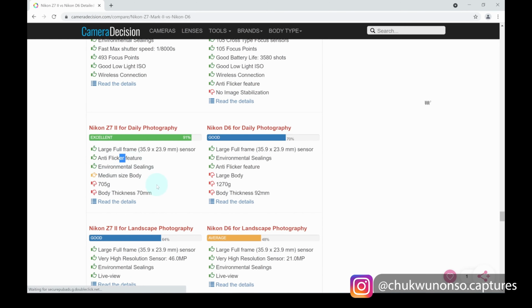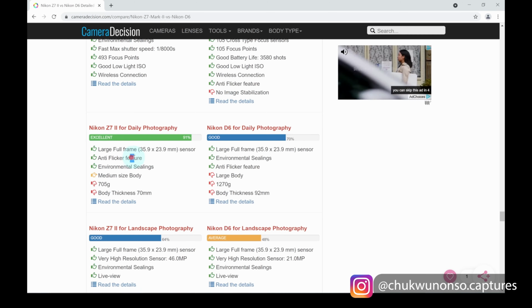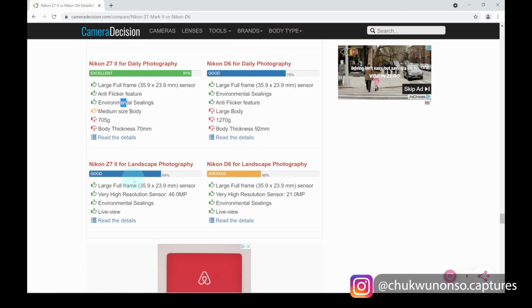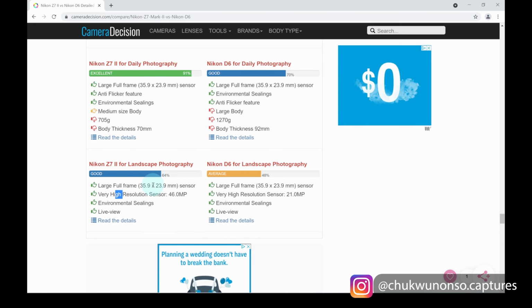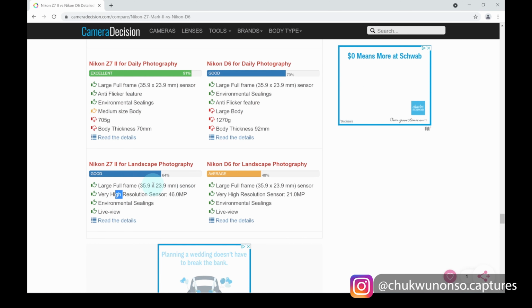Daily photography, just day-to-day stuff, maybe personal photography, anything like that. If that's the type of photography you're into, it's good. A lot of it has to do with ergonomics, the body size and things like that. The Z7 II is better. And landscape photography, I also do some of that. I usually use that for some artistic things, maybe some double exposure, where I can merge a picture of a landscape with someone's face and make it look really cool. So definitely like that for that.